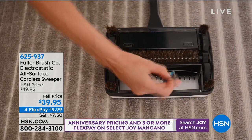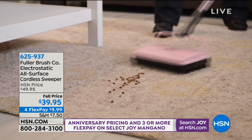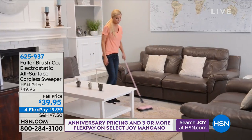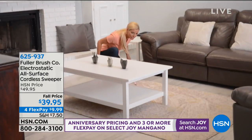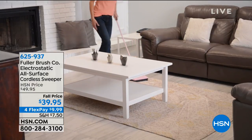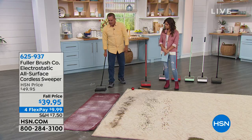When you do this at home, you don't have to worry about cleaning out a bag. So if you pick up the back of an earring or something like that, now you can just roll over it with the sweeper and pick it up. You don't have to dig through a bag to get it back out. Coins, things like that. But it lays flat down on the carpet. The handle goes all the way down so you can get underneath your furniture.